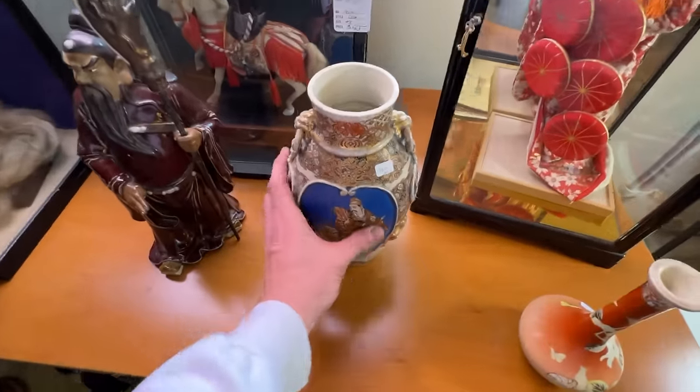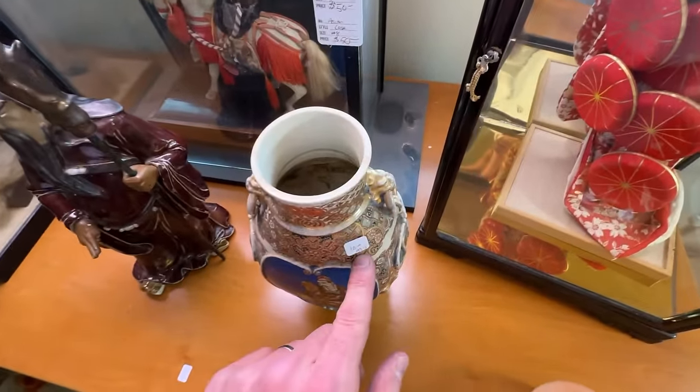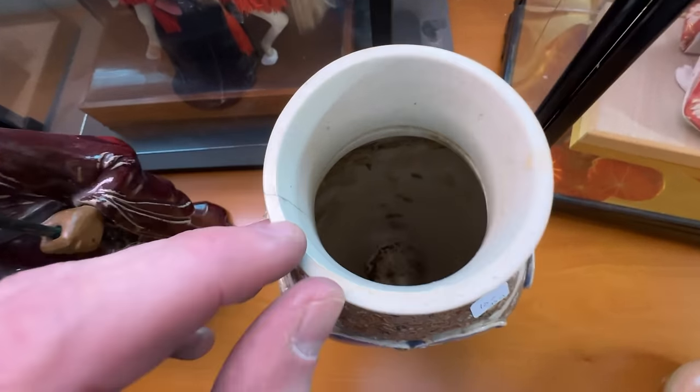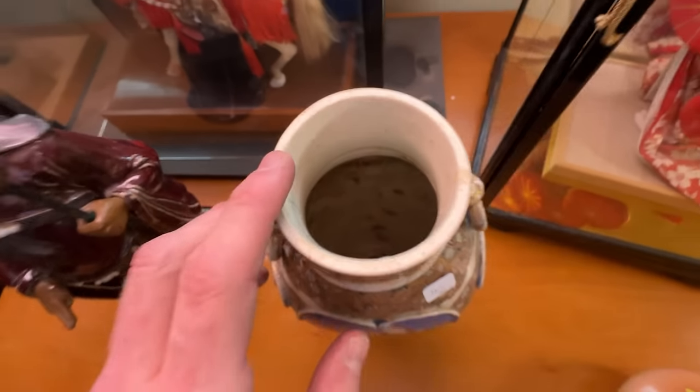All right, here's a different oriental vase. This one's marked $10 as is. Always pay attention to that because that always means that there's some kind of damage to it. And as you can see here, it's got a hairline crack on it, so we'll pass on this one.